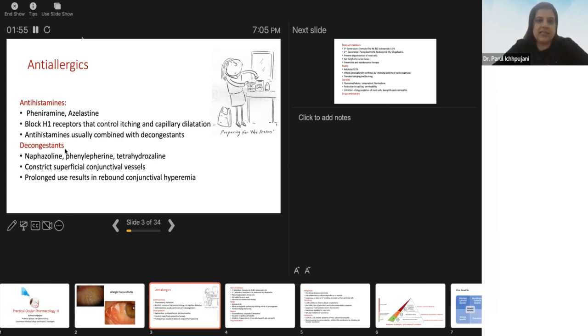And amongst the antihistamines, we have oral drugs. So you can either give pheniramine or azelastine. Pheniramine causes a little bit of sleepiness, but azelastine or other newer drugs like montelukast or levocetirizine are much less sleep-inducing. What these drugs do is that they block the H1 receptors and they control the itching and capillary dilatation. So if there is capillary dilatation, then histamine and all other itching-inducing agents are coming into the bloodstream and being released in the eye. If you cause capillary constriction, then these agents are not released and the patient's allergic symptoms are relieved.